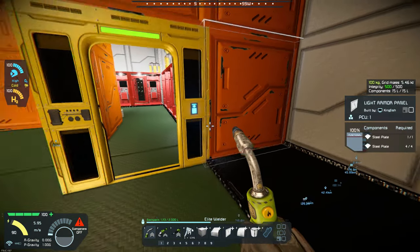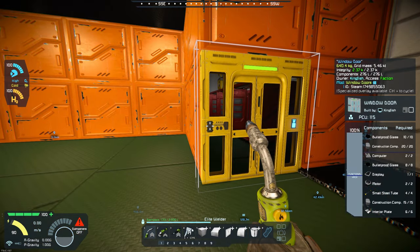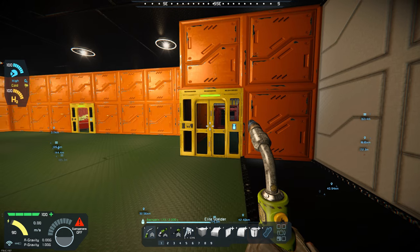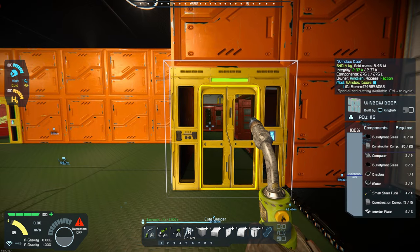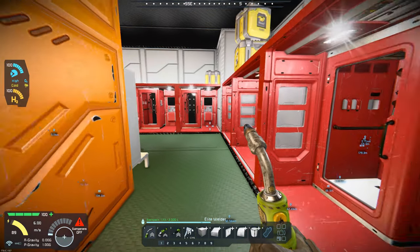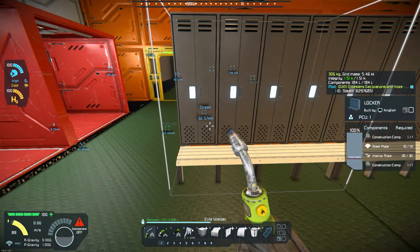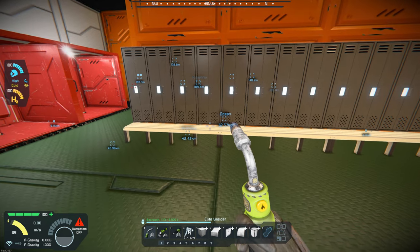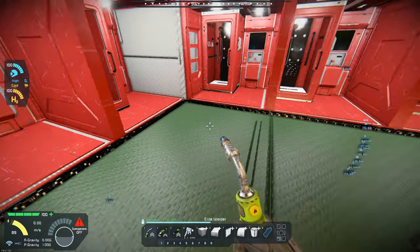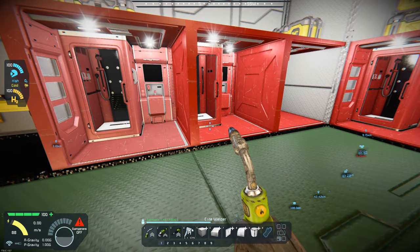So if we come out and we close this door, it's got dark paneling looking in on the windows. So you can't really, I mean, you can see a little bit, but it's not too bad, actually. So I think the showers are done. I had a locker mod that I like, and so that gives you some lockers and a bench to sit on. You can put your stuff inside of a locker while you're taking a shower.